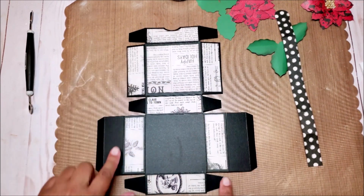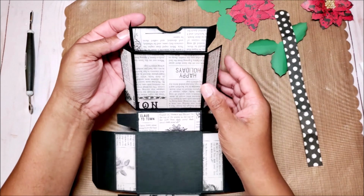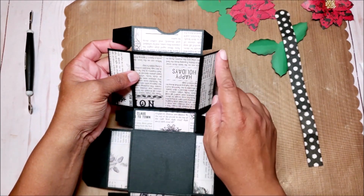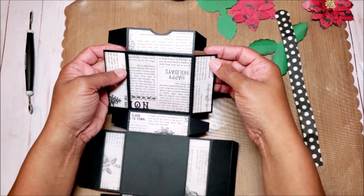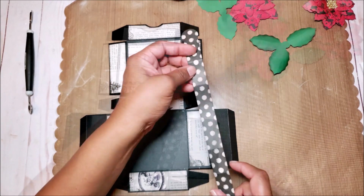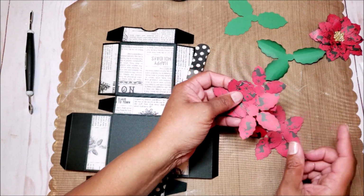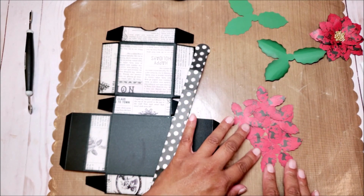Included in your file is the box. Now, to save time, I have already folded along each of the score lines, and I've added the decorative paper and also distressed it with black soot ink. You'll also receive this belly band, and you'll receive 5 flowers to make the poinsettia. Each of them range in size.